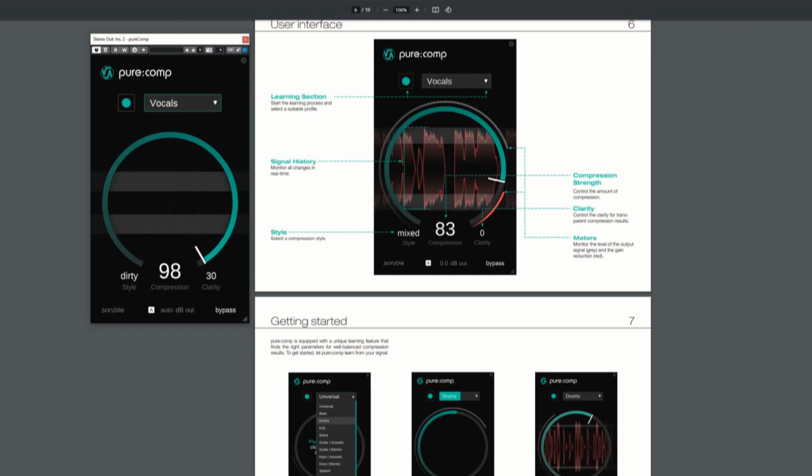Below that you can see this huge circle where the amount of compression strength is shown on a scale from 0 to 100. So I guess it's the percentage of compression added. There are no further parameters shown like attack, release, etc. After the plugin came up with a result, you can grab the white line and dial in or turn down the strength of compression.